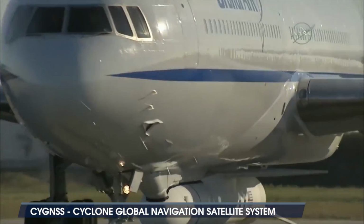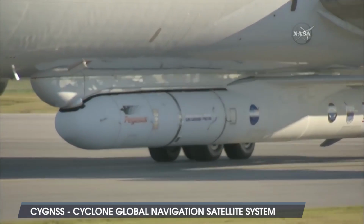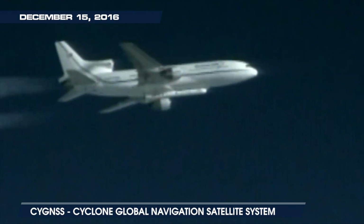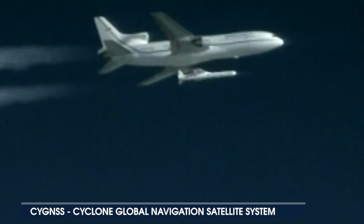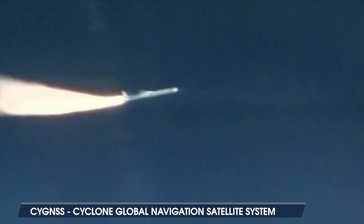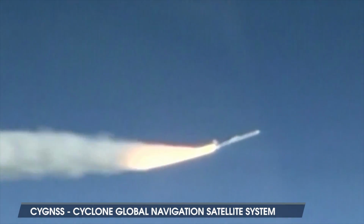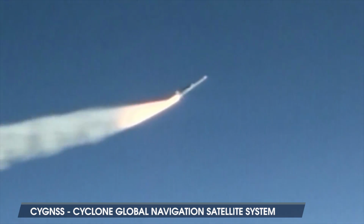And instead of sitting atop a rocket on the ground, CYGNSS launched from the belly of an L-1011 airplane on a Pegasus rocket. Drop on my mark. 3, 2, 1. Go for release. And drop. Pegasus is away, helping hurricane forecasters understand and predict the intensity of hurricanes. It's a very compact, super efficient system, deploying all 8 satellites from a single launch vehicle.